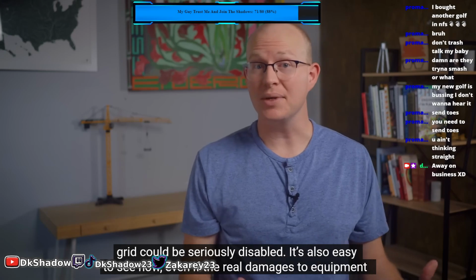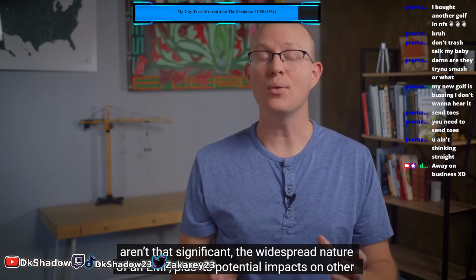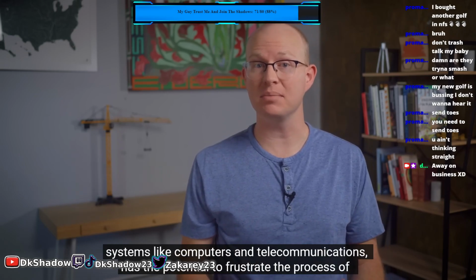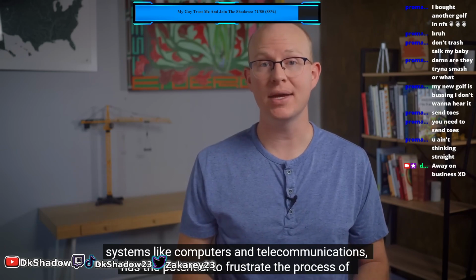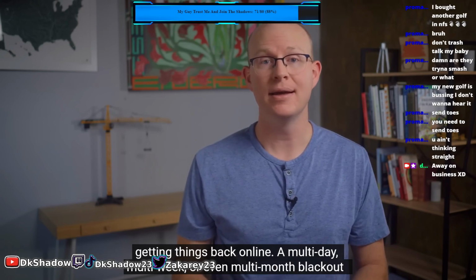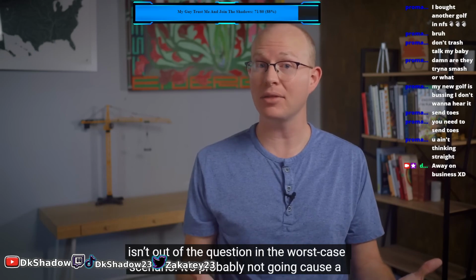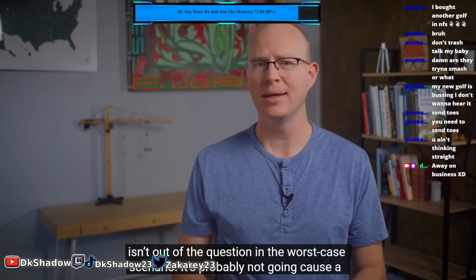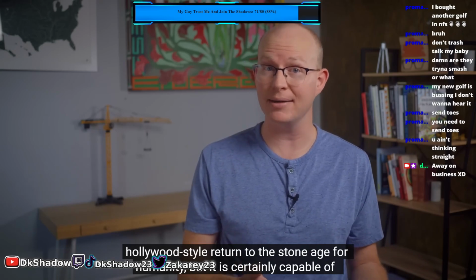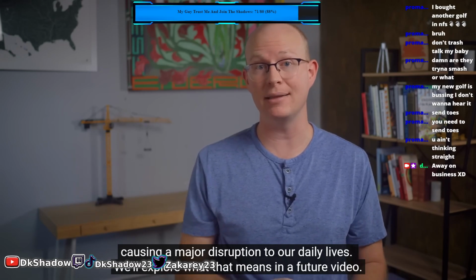It's also easy to see how even if the real damages to equipment aren't that significant, the widespread nature of an EMP, plus its potential impacts on other systems like computers and telecommunications, has the potential to frustrate the process of getting things back online. A multi-day, multi-week, or even multi-month blackout isn't out of the question in the worst-case scenario. It's probably not going to cause a Hollywood-style return to the Stone Age for humanity, but it is certainly capable of causing a major disruption to our daily lives.